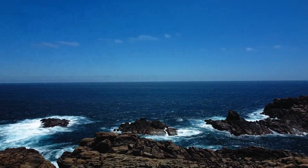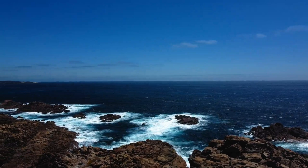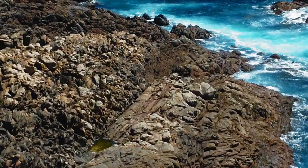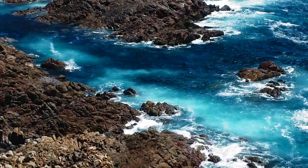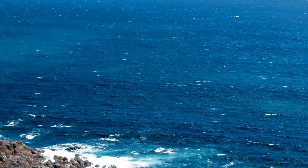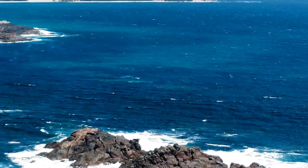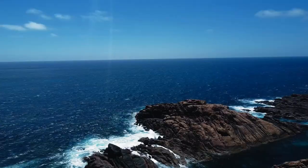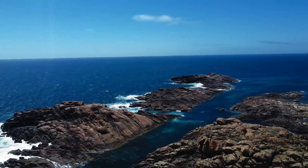You can witness spectacular seascape views across the Indian Ocean and up and down the remote coastline at Canal Rocks. Thousands of years of the Indian Ocean surging and crashing against this section of granite coastline has chiseled out a narrow channel between the granite rocks.